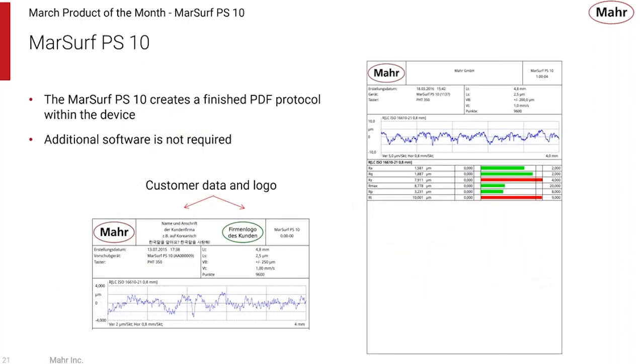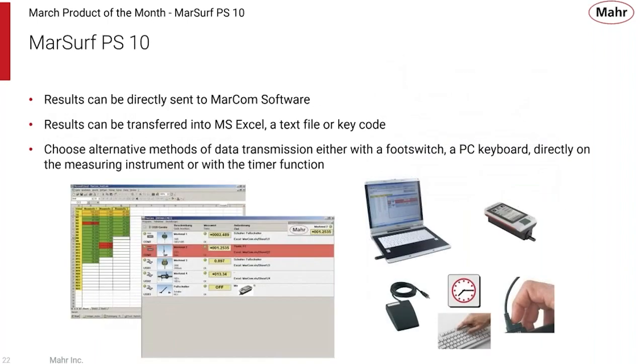We talked about the data being stored on the PS10. One of the unique features is that it stores not only the Ra value, or whatever parameter we're measuring of the 31, but it also stores the profile of the measurement. These examples show a typical chart which can be stored and printed out. It can have the customer's header on it, the profiling information, and the parameters that were being measured. The PS10 also has the capability of assigning tolerances to the parameters, so that you can have green or red indication of when those parameters are in or out of tolerance. Very easy for the operator to use, and there's no additional software required for that.